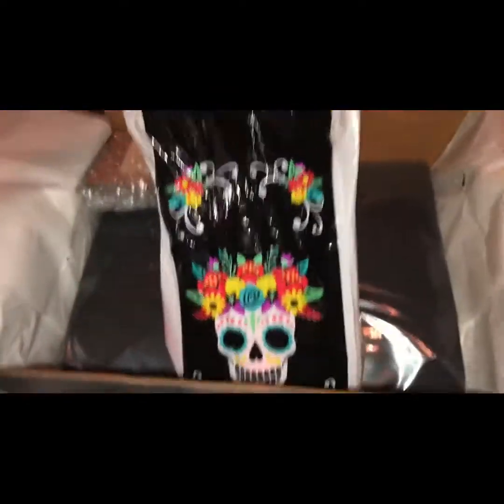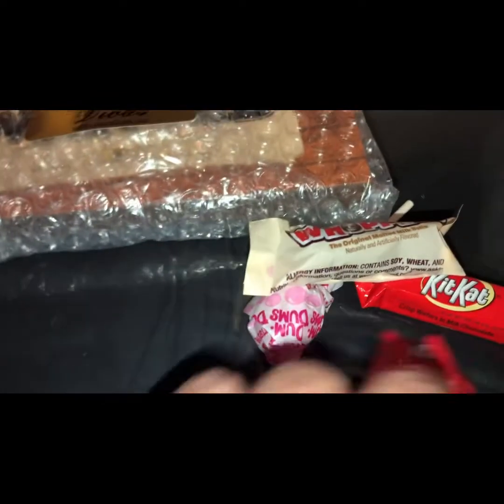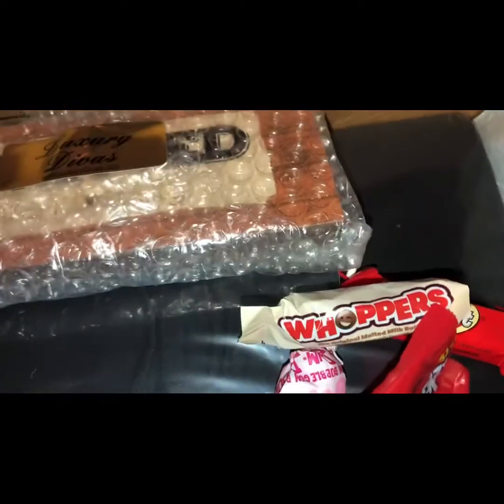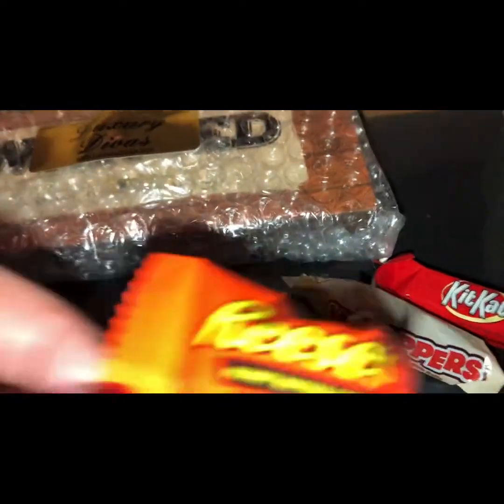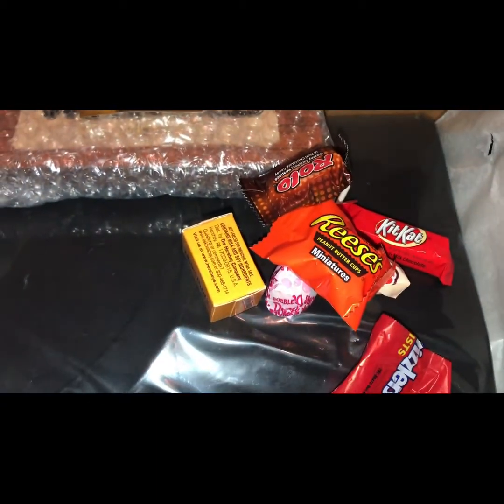Okay, and the next looks like a little bag of Halloween treats. You had to do that, didn't you, Luxury Diva? Look at that. Oh heavens. Okay, so we got a lollipop, some Kit Kat, Whoppers, Twizzlers, some Reese's, excuse me, Rolo. Yeah, that's a good variety, some good candy.